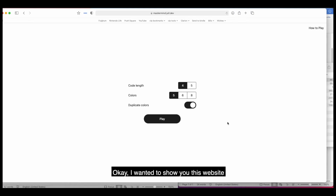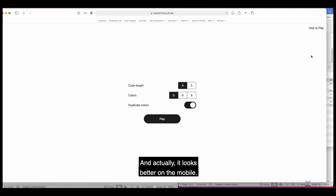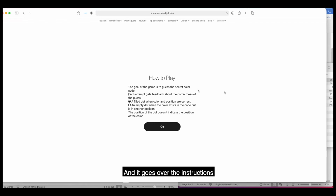Okay, I wanted to show you this website where you can play the classic board game Mastermind, but you can do it online. And it's at mastermind.jul.dev, and this is a great site because you can play it on your device, your mobile device, or even on a computer. So it scales to whatever you're playing. It actually looks better on the mobile, but I'm going to show you on my computer right now. In the upper right hand corner you can click How to Play, and it goes over the instructions and the rules of Mastermind, which I've actually included in your grab and go kit as well. But let's take a look.